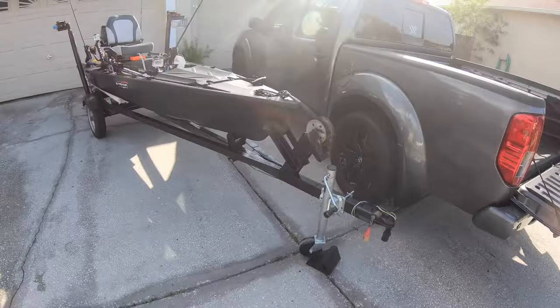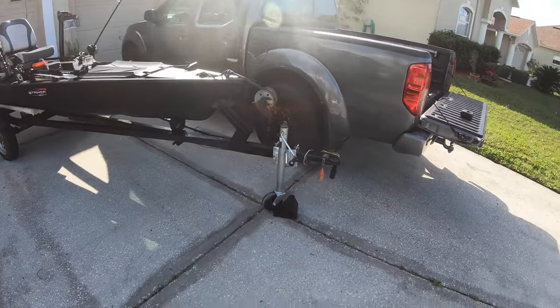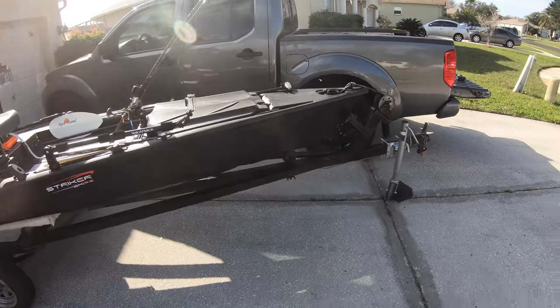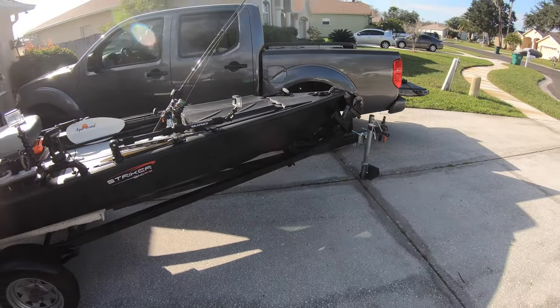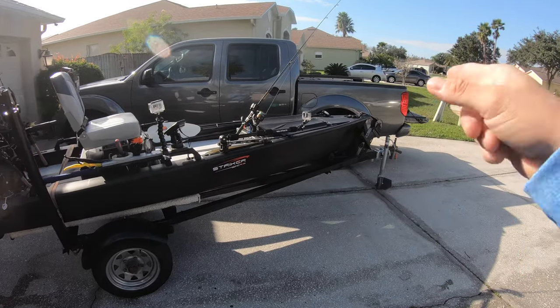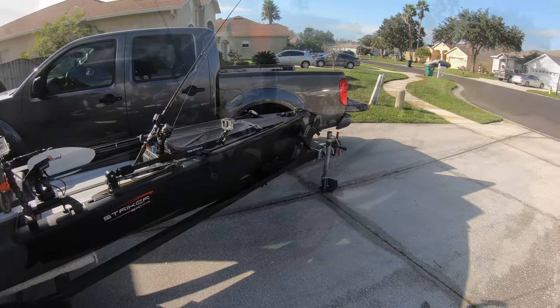But then when I put my trailer on, I am loving it. Again, that's my style, that's what I preferred. But today we're just gonna go into details about the benefits and the cons of the trailer, and the benefits and the cons of transporting on your truck bed. I'm gonna start with the trailer.